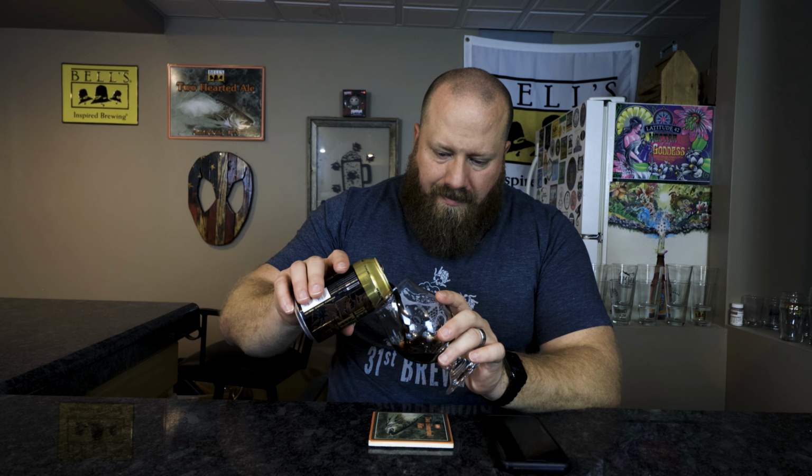So let's go ahead and get this open, get it into a glass. Being a barrel-aged stout, it's going to be up to you if you want to drink it colder, warmer, in between. Sometimes I leave them out for an hour, sometimes a half hour. I would say this has been out for 45 minutes. I do drink my coffee cold, so usually I drink these on the cold side.